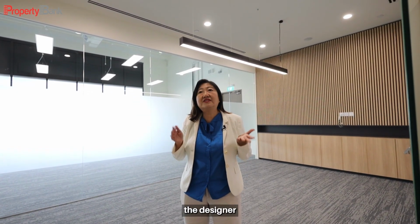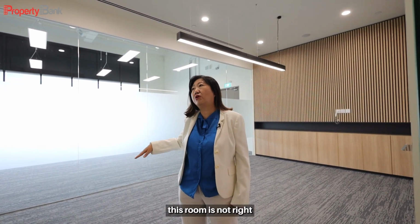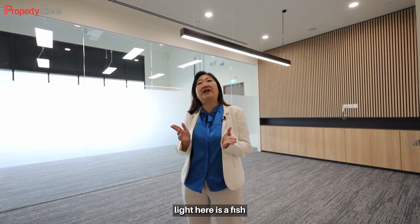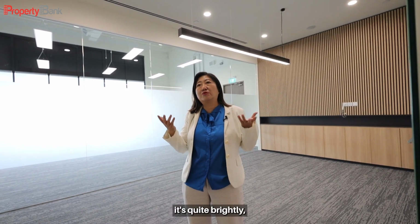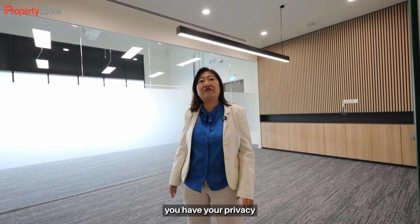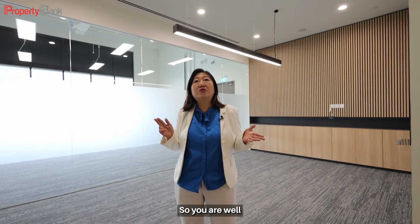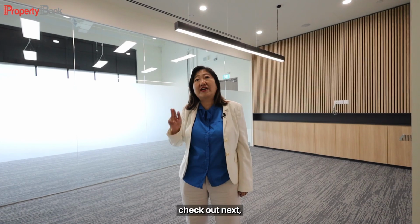So cleverly, the designer has also noticed that this room is not right next to the windows. And the way to create more natural light here is a fish tank concept. So you can see that it's quite bright and styled, and at the same time, you have your privacy with the frosted filming all over. So you are well seated for the meeting.